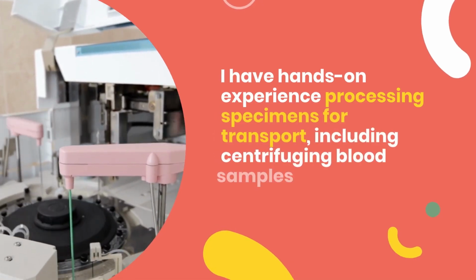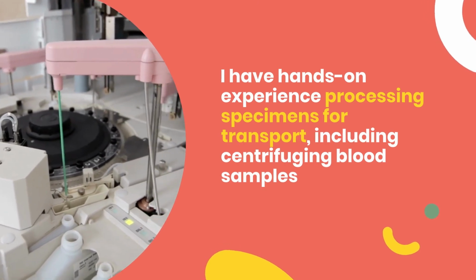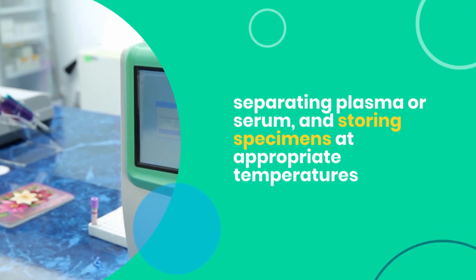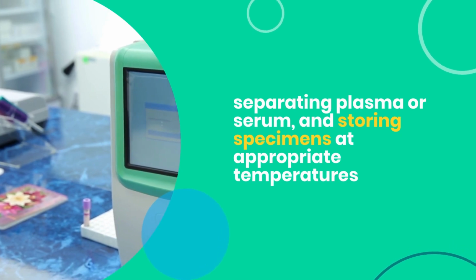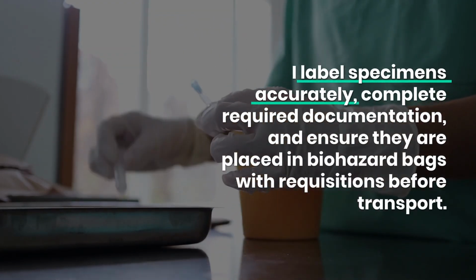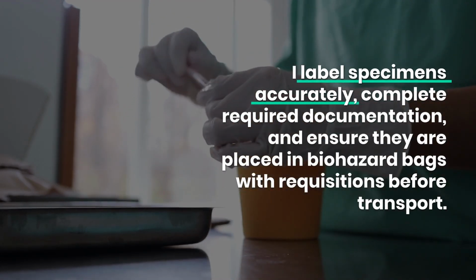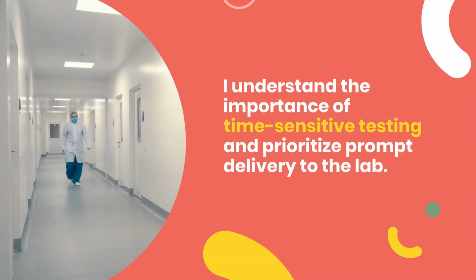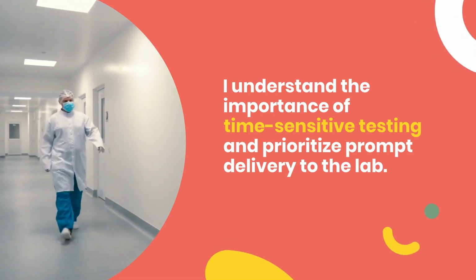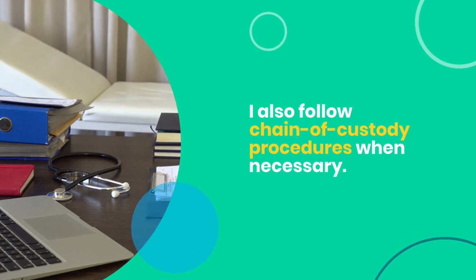I have hands-on experience processing specimens for transport, including centrifuging blood samples, separating plasma or serum, and storing specimens at appropriate temperatures. I label specimens accurately, complete required documentation, and ensure they are placed in biohazard bags with requisitions before transport. I understand the importance of time-sensitive testing and prioritize prompt delivery to the lab. I also follow chain of custody procedures when necessary.